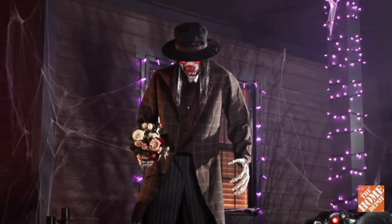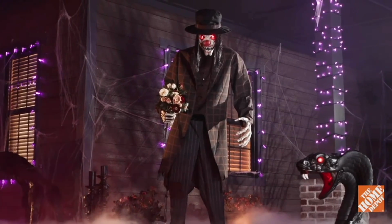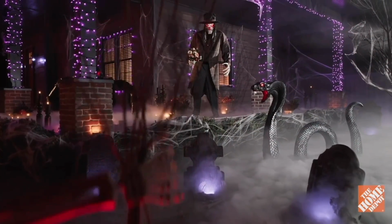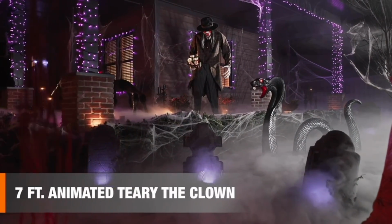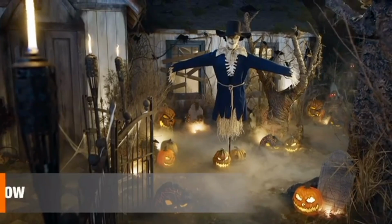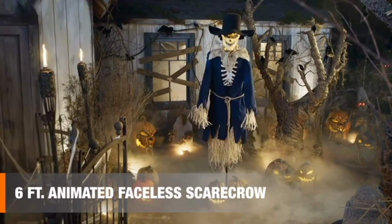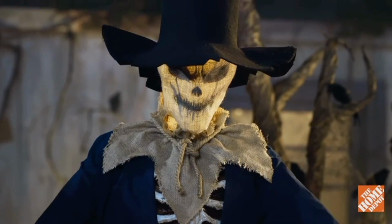And 3 monstrous movements may leave you in splits. Literally. TEARY the clown is such a scream, but not so funny when the joke's on you. Comes to calamity. The animated faceless scarecrow is outstanding in his field.